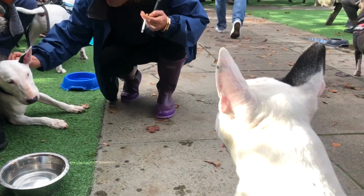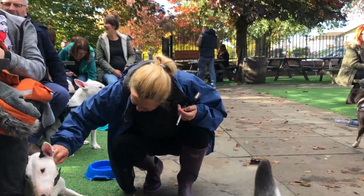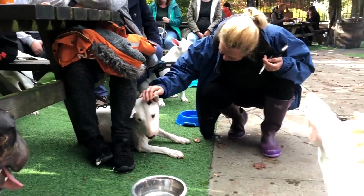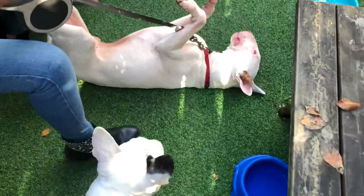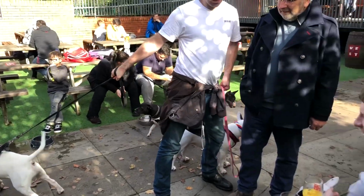We had met so many bullies and so many lovely locals who were curious to meet Rocky the Traveler. Each of these little bullies had their own little personalities, and it was such a joy to meet them all. I still couldn't believe we were here.